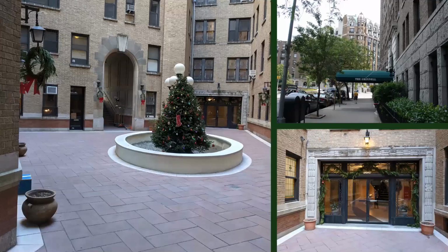In the center of the Grinnell is a beautiful courtyard. This was taken at Christmas, obviously, with the Christmas tree there. The planter is normally planted. At the time, our co-op board had just finished a huge project of taking up the entire floor, which sits on top of the boiler room, replacing or repairing the underpinnings of it.